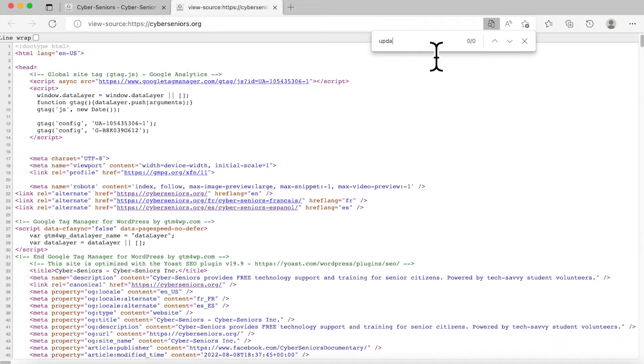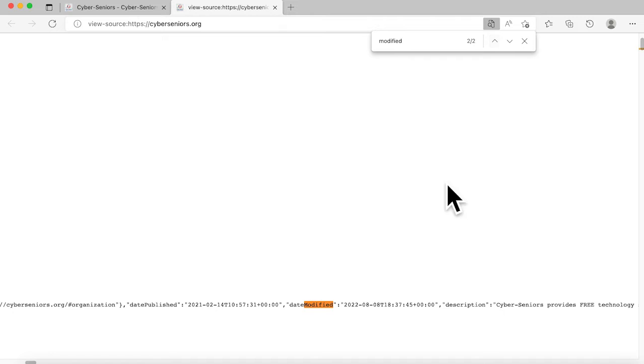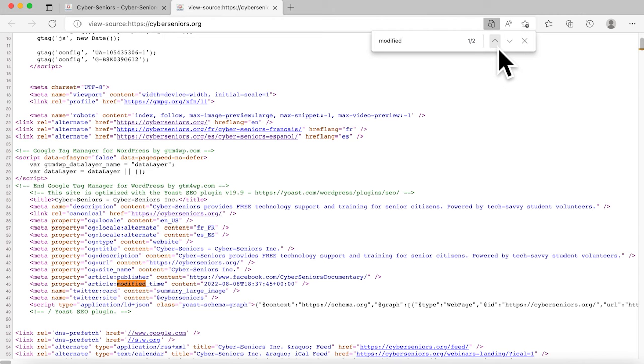And from here, I'm going to type in modified, and that should bring me to a part, and I can see here article modified, time, content 2022-808. So that wasn't that long ago. That makes sense for me. So I feel like this has been updated pretty recently, and here it is again, the date modified of the page. So that's the kind of thing you're looking for.